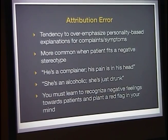And I think this is the last one here. The attribution error is a tendency to overemphasize personality-based explanations for complaints or symptoms. So when a patient fits a negative stereotype, we say, gosh, he's a complainer, the pain is in his head, or she's an alcoholic, and she's just drunk. And we fail to recognize that, yeah, these things may be true. We may feel this way about this particular patient, but they may have a true underlying diagnosis. So you have to learn to recognize negative feelings towards patients and then plant a red flag in your mind that says, I have personal feelings about this patient that may be coloring my ability to see what's really going on.